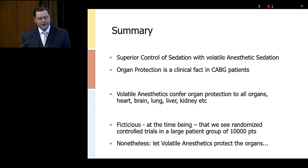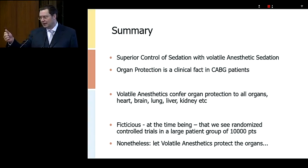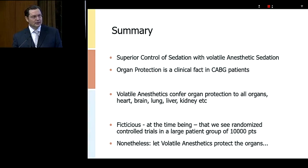So to summarize all this, we have heard about control of volatile anesthetics. That's a given from the pharmacokinetic standpoint. That's a clear plus for volatile anesthetics to use in the ICU for a sedative agent. But on the other hand, we have this strong organ protection by volatile anesthetics, and I showed you only heart, brain, and lung, but it's actually been recognized in all organ systems, being liver, being the kidney, being skeletal muscle.